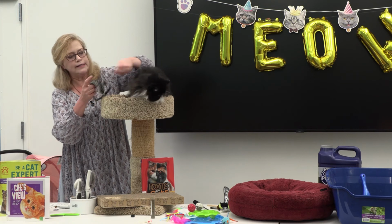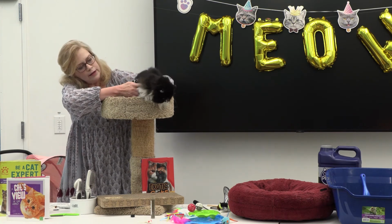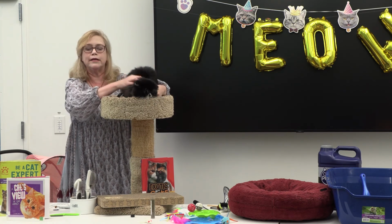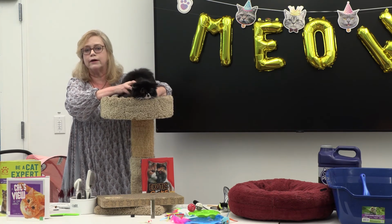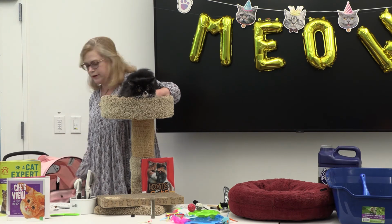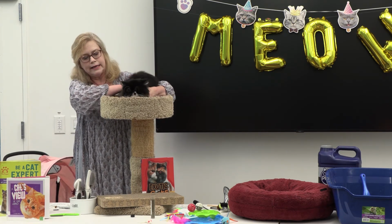Mustache wears a harness, and he has one on right now, actually. Oh no, he took it off. He usually wears a harness, and I can put a leash on it. I can take him for a walk, or it helps secure him when he's in his little cat stroller here. So those are good to get.